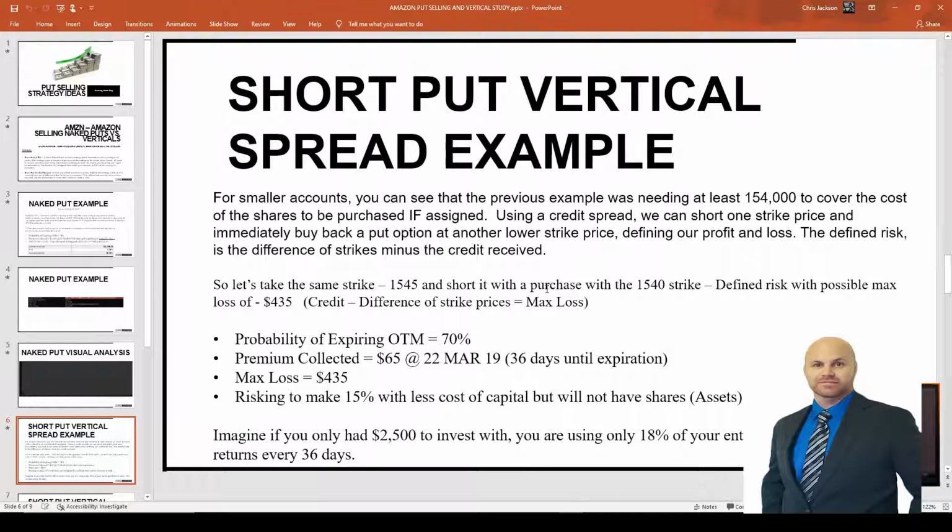So let's take the same strike, 1545, and short it with a purchase with the 1540. Defined risk with possible max loss of $435. And this is the difference of strike prices minus the credit equals our max loss. And as we can see, it's 1540 and 1545. So the probability of profitability of expiring out of the money is 70%.